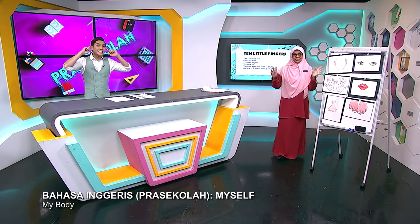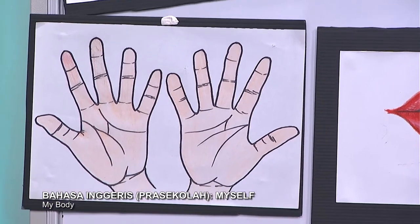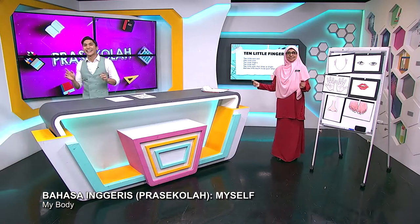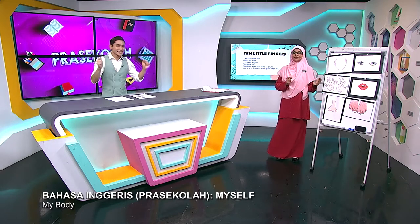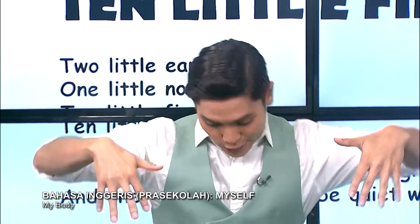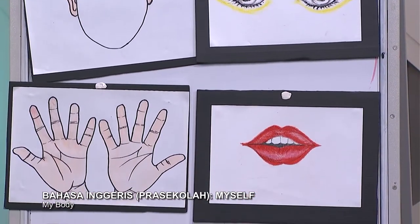Two little ears and one little nose, ten little fingers, ten little toes. Two little eyes that shine so bright, and one little mouth to be quiet when done.